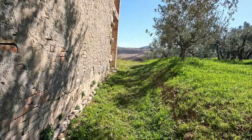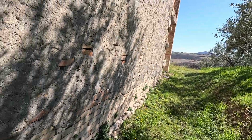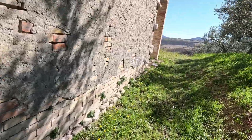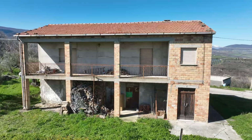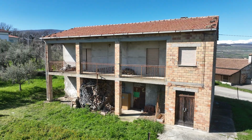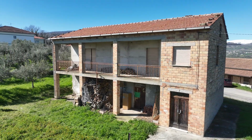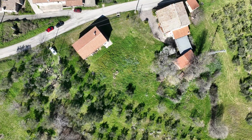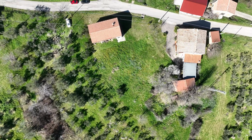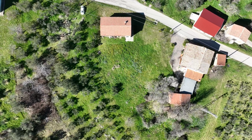Now this house is on the market for €55,000 and it's on the market with Exclusive Properties, who are kind enough to show us around and also let us film this. But if you had any inquiries about buying an Italian property, these are the ladies to see. I'm showing you all around the outside of the property, and then it's time to have a look at this view.